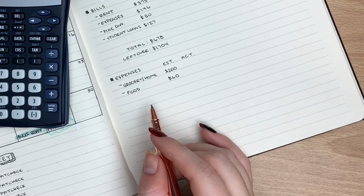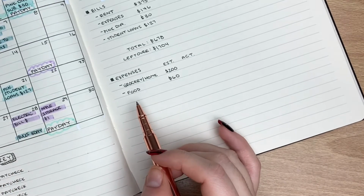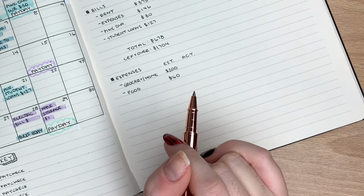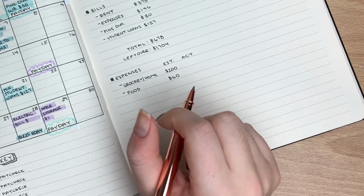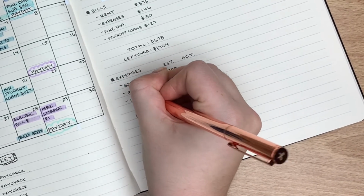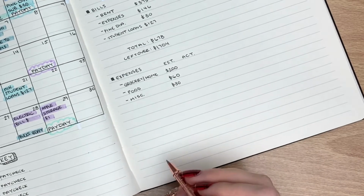And I'm also not going to give myself any gas money because I'm going to put that in a travel expense for when I have to go to my mom's house. Most of the time my boyfriend drives to work because we work at the same place, so we can just drive together. So I'm going to put a miscellaneous category for $30, just for anything that comes up. That sounds like a good amount to me.